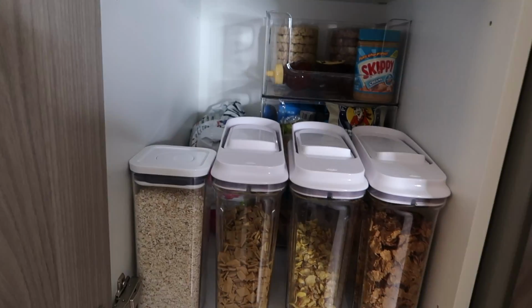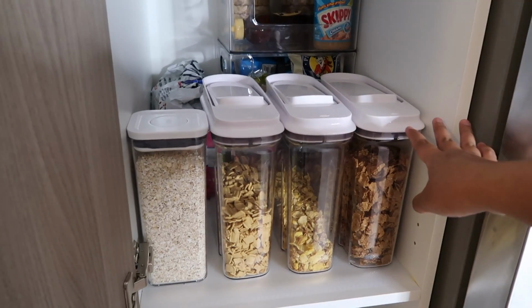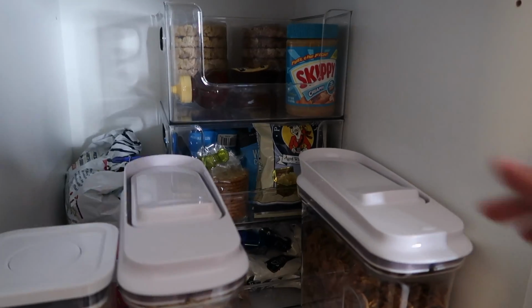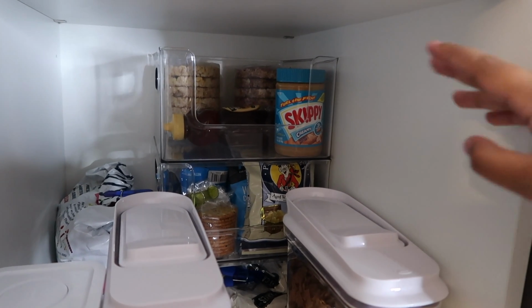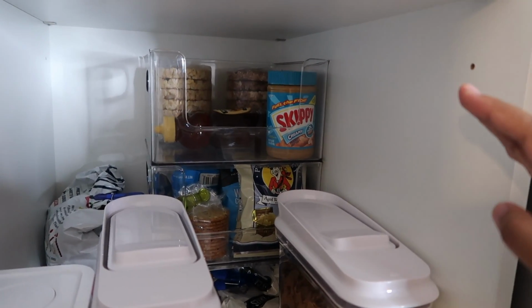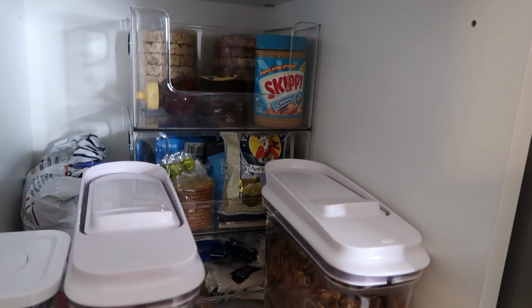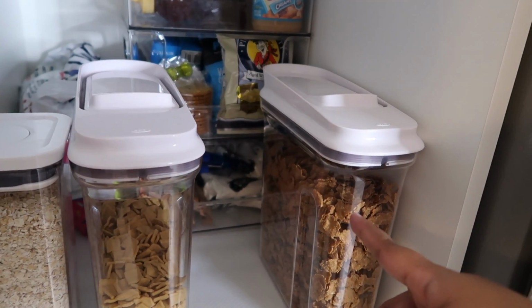And then down here is our breakfast and snacks: cereal, rolled oats, popcorn in the back. The top shelf has my rice cakes and my honey and my peanut butter so that it's all in one little square. The next one I have popcorn, crackers, cookies, just miscellaneous things. And at the bottom is breakfast things like granola, pancake mix, and oatmeal.